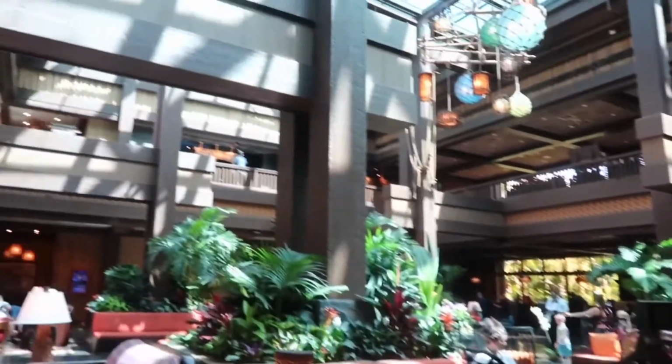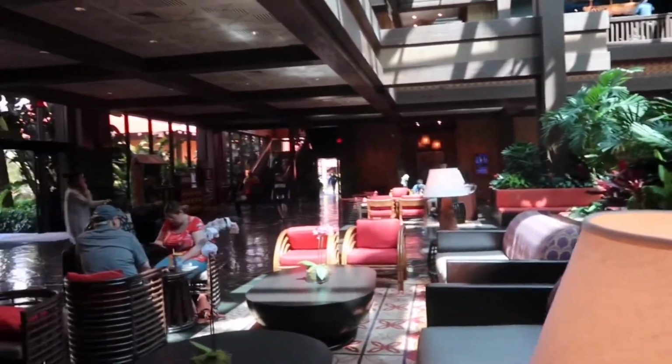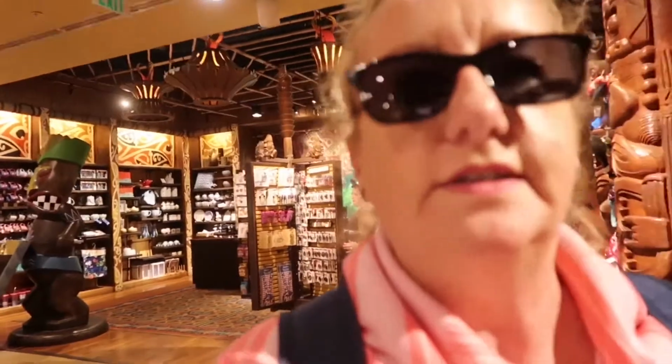Oh, Polynesian, you're so pretty. Do you see a theme starting here, guys? They're just all pretty, aren't they? Just heading off into the Polynesian shop, the boutique. I really should not be let loose in here, he'll not be far behind me. I love this shop. They have some really different things, sort of unique and Polynesian. It's one of my favourite shops.